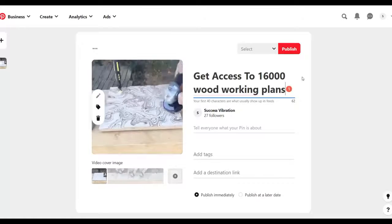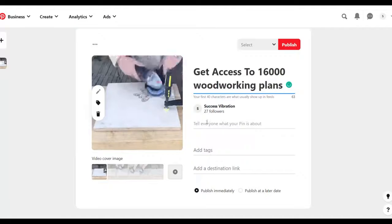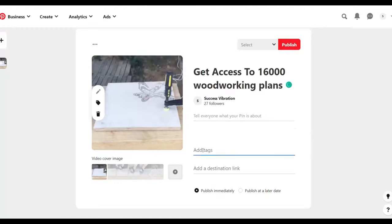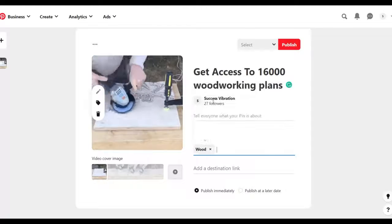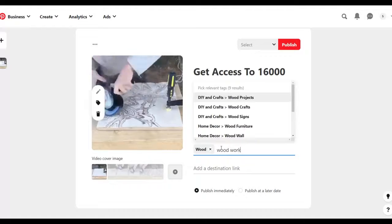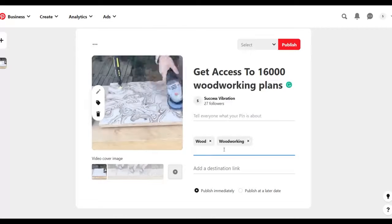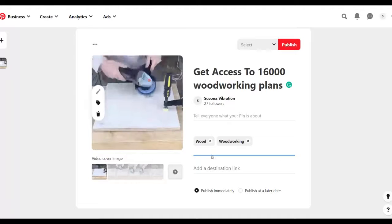So you can just write a simple headline like this. Let me just leave it like this. I can write a simple description. I can also add tags, guys. For example, woodworking, home and decor. You can add multiple tags right here. For this example, I'm just going to leave it like this.